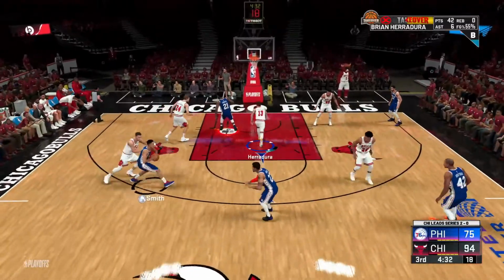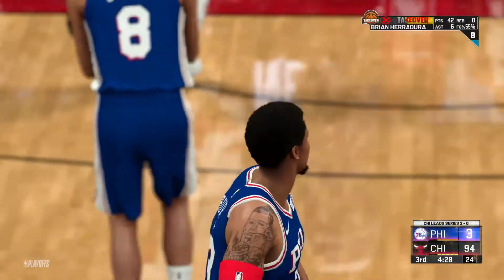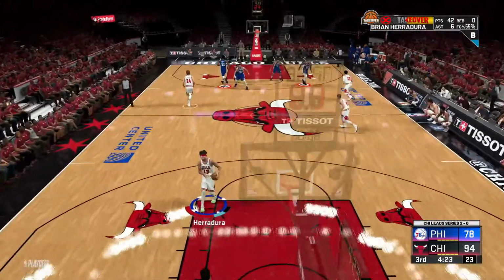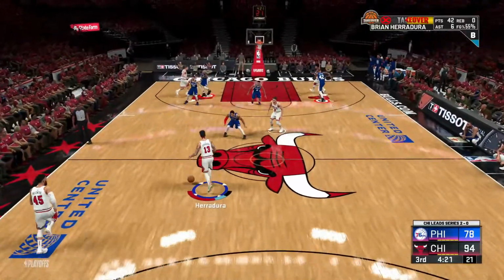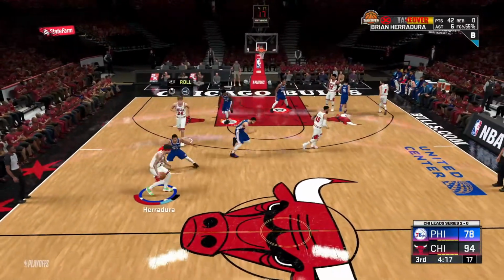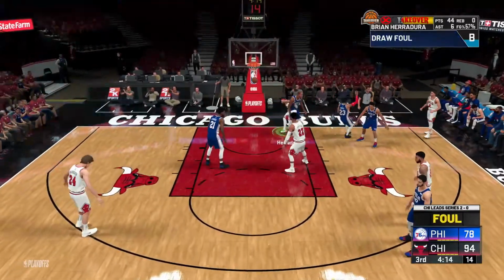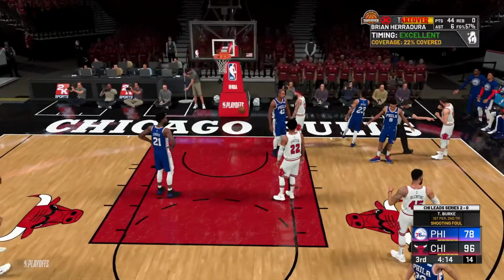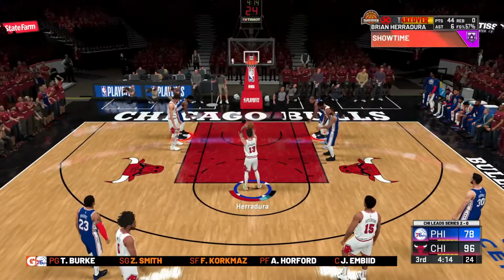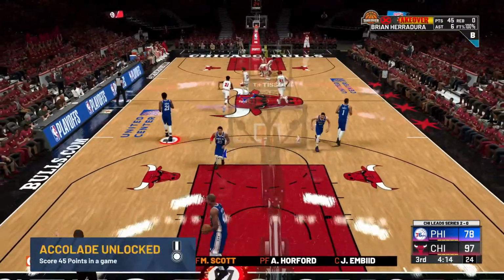LaVine against Smith. Kicks it to Burke. Fires the 3. It's good. The assist that time from Smith. Smith's got 3 assists now in this one. The Bulls leading by 16. Embiid. Burke covering. Here's Embiid. And the bucket is good. 3-point play chance here for him. Ooh, heat check after heat check. He rises to the occasion, trying to wheel his team to victory.